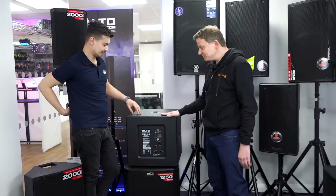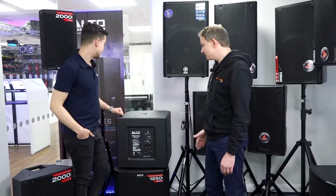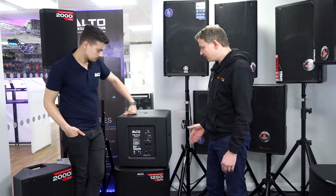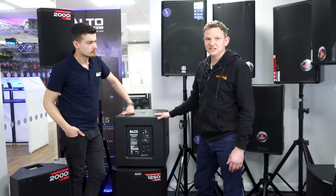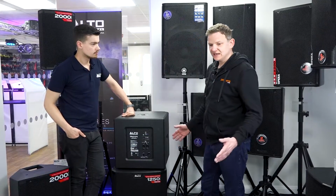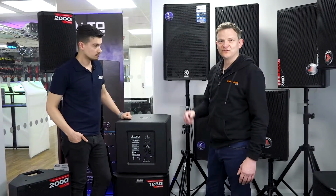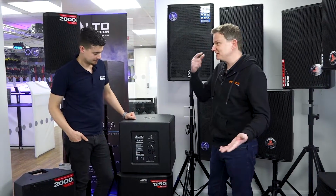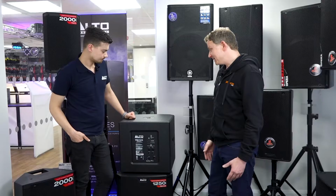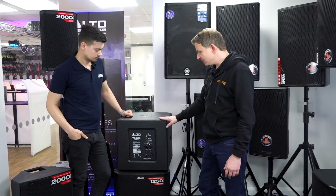It's amazing to see the new sub out. We've been waiting for it for so long. It's 2,000 watts. It all matches up nicely now. You're going to get more power for your money and get the reliability that you're used to with Alto as well. We sell so many Alto speakers, and since they came out with the old TS115s back in the day, they just took over the market. They're the best value for money. Reliability is excellent, so you can't go wrong.